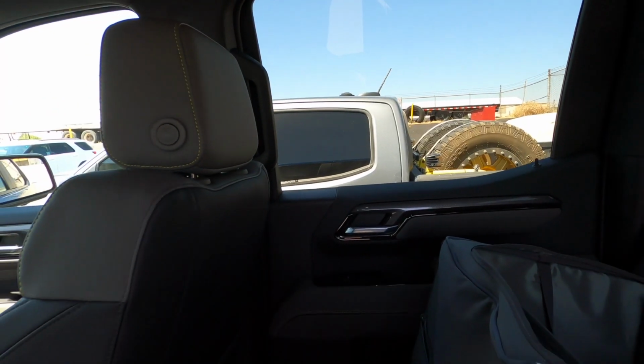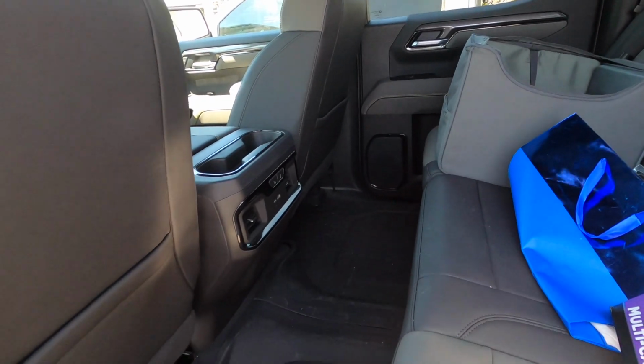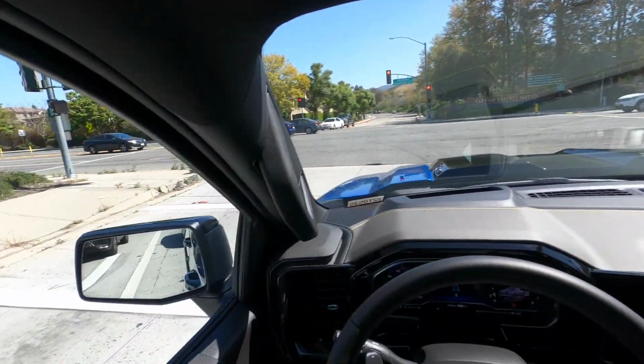But the back's super roomy. It's the short bed. I haven't checked out the rest. I don't know. I don't want to start mumbling or babbling, and I want to leave stuff for other videos, so I might end it here.